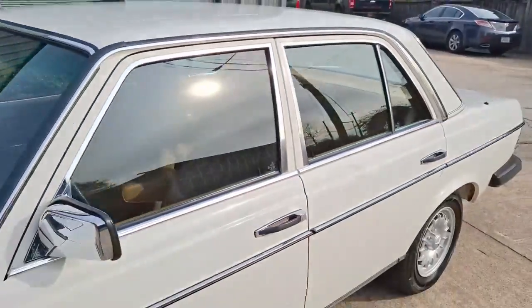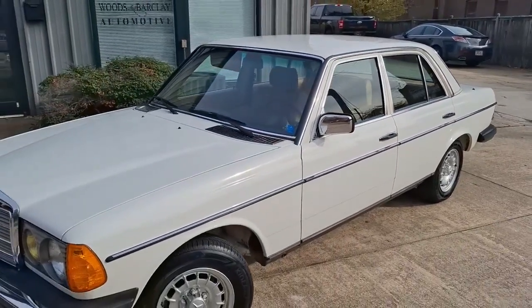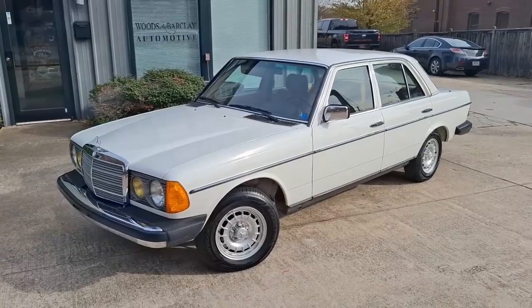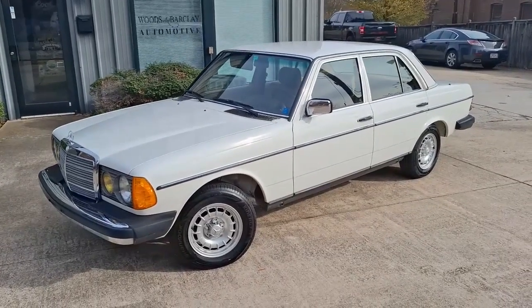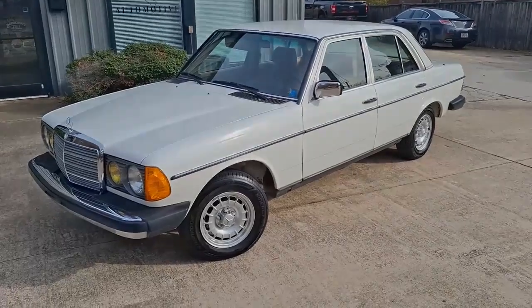Well, that's it, guys. That's one of the nicest 84 300Ds in the world. There's not many of them left like this. If they are, they're in private collections and they're not for sale. But yeah, if you're looking for the best, this is it.